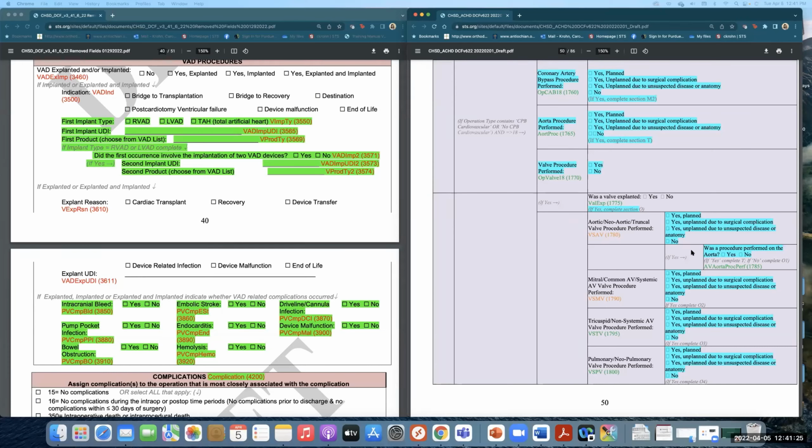So we're doing a Bentall. Yes, we planned to do an aorta procedure. Yes, we planned to do a valve procedure. Yes, the aortic valve was planned. And then sequence 1785, yes, we did perform an aorta procedure. All of those have to be coded in order to properly open all of your child fields up in the aorta section. Okay.